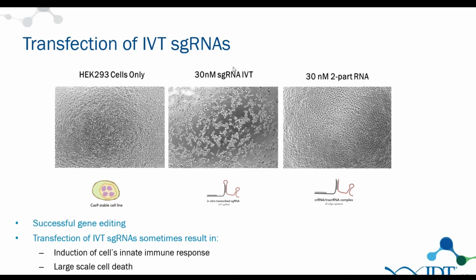As you can see here in the middle picture, which is single guide RNA injected, which was made by IVT. These were made ourselves, but we got the same results with single guide RNA expressed as IVTs purchased from third parties. Compared with the other two, we have non-infected HEK293 cells and our Two-part system. We see that there were far fewer effects compared to the long single guide RNA. We'll talk about our Two-part system in just a minute.